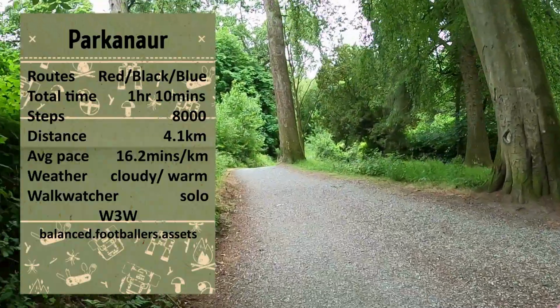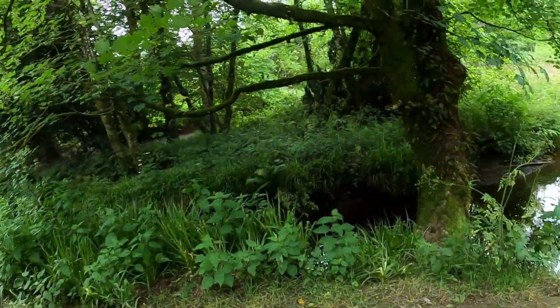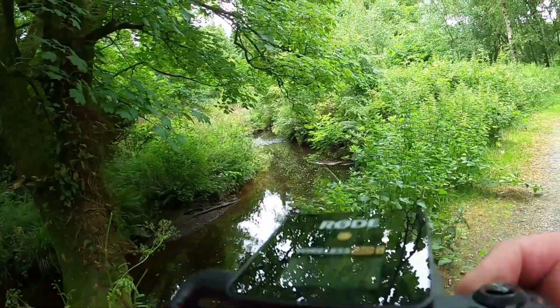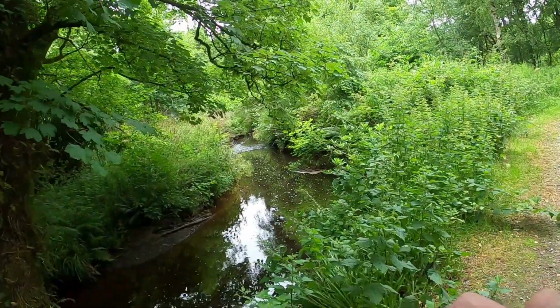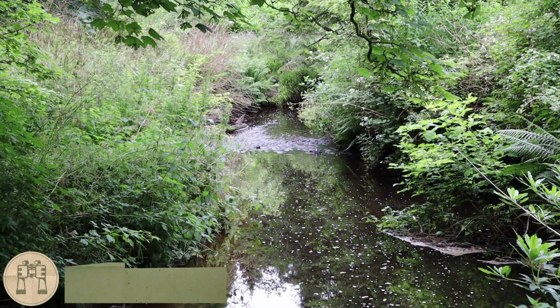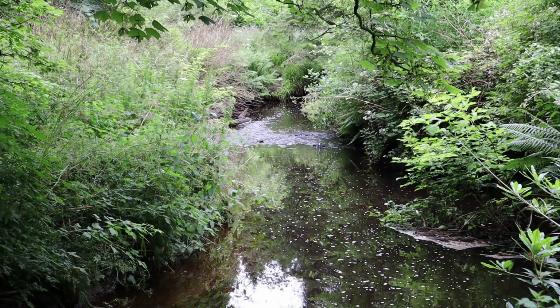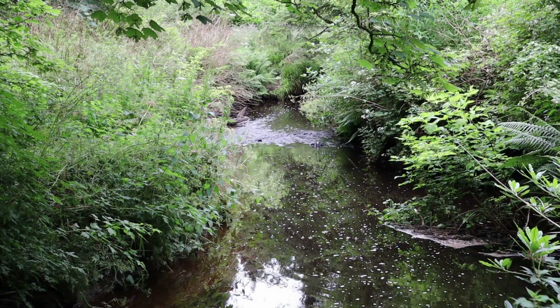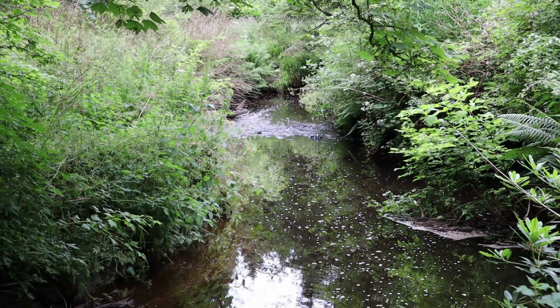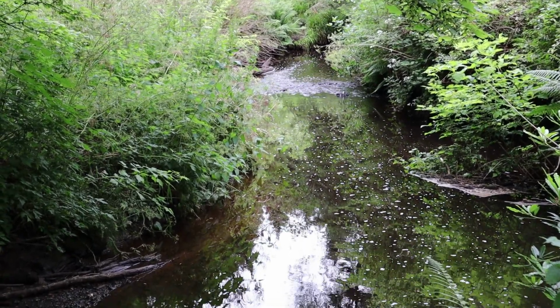Although there are lots of families and folk out walking, this is a really peaceful, calm place to come, and I think that's because of the river that runs right through it. It just seems to make everything calmer. What do you hear? See? Don't you feel calmer?